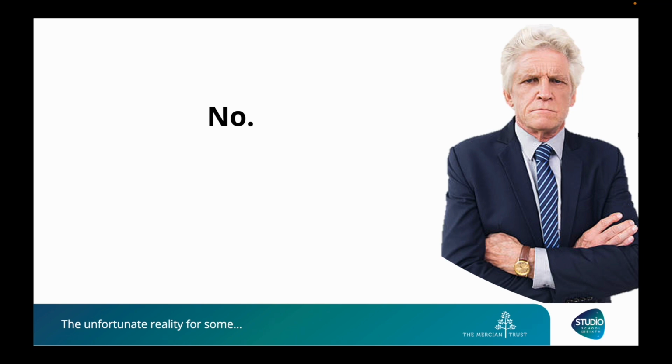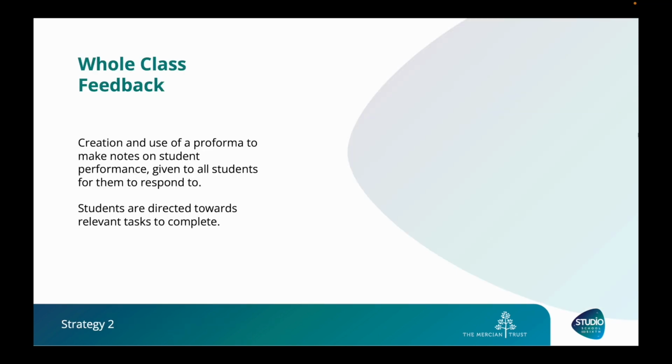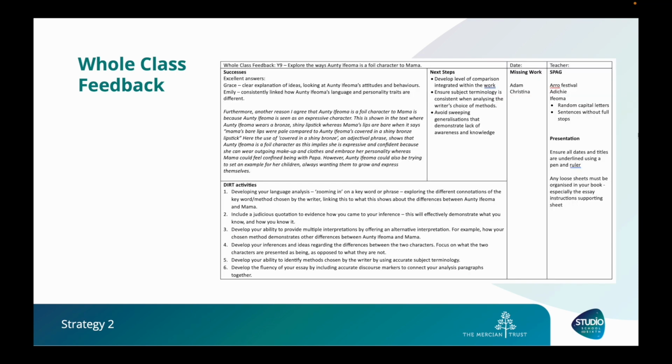This is one of the methods of assessment marking we use in the maths department at Studio School in 6th. Now, whole class feedback is similar to the messy marking approach, except it has the added benefit of there being evidence of marking in students' books. Now, whole class feedback revolves around a very simple pro forma that is completed after students have undertaken a piece of work. So here's an example from a Year 9 English lesson.